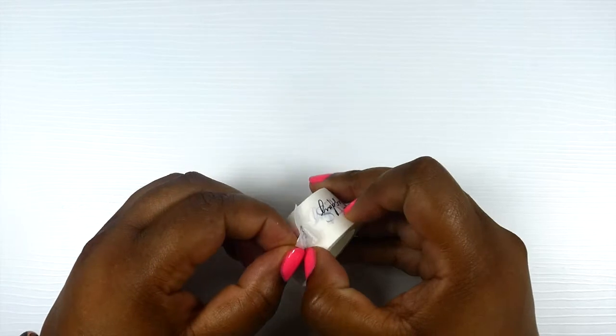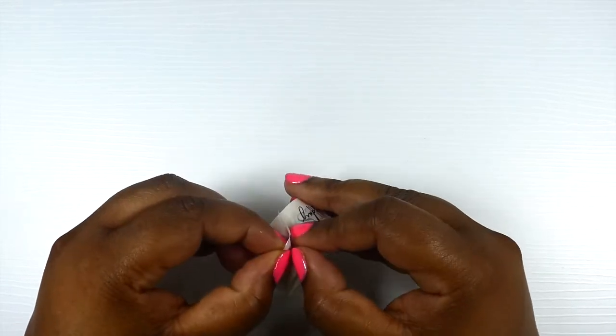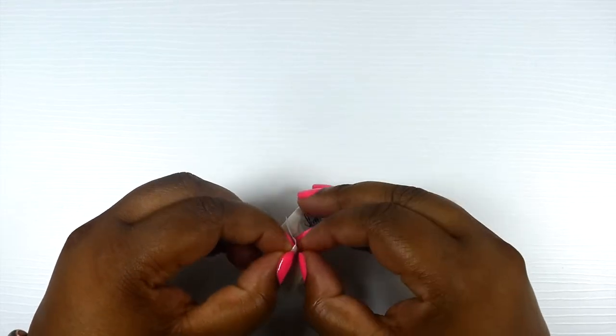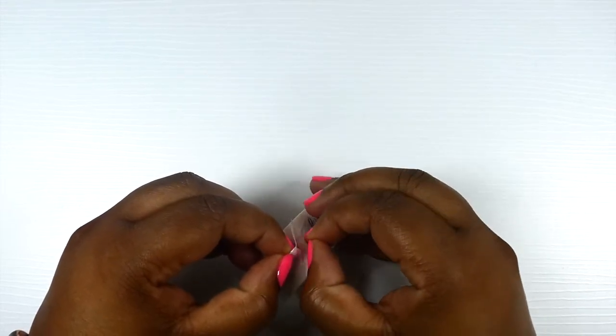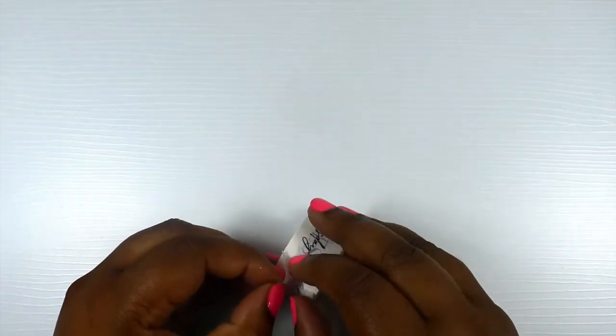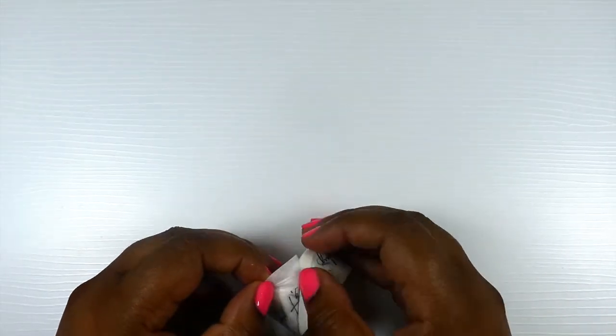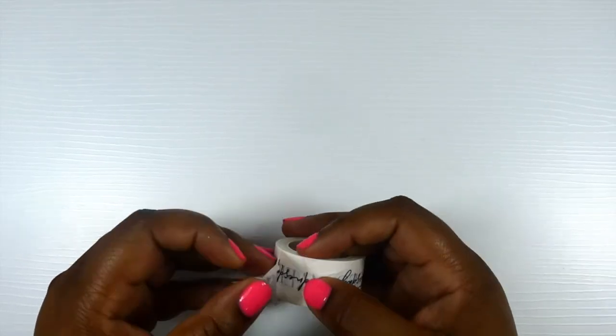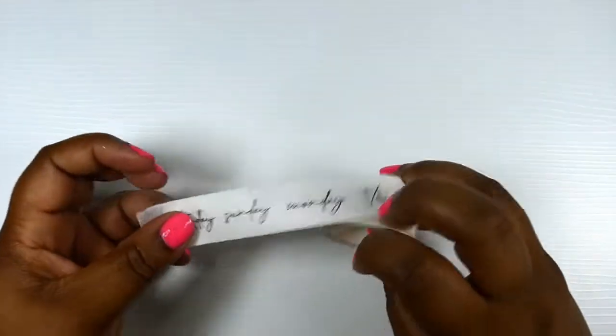I hate that it does this and I'll lose that sticker. Let's see if we can save it. You might be able to save it, y'all. All right, did we save it? No, it wasn't even a real sticker. See, you just went through all of that. Oh, yes, we saved it.